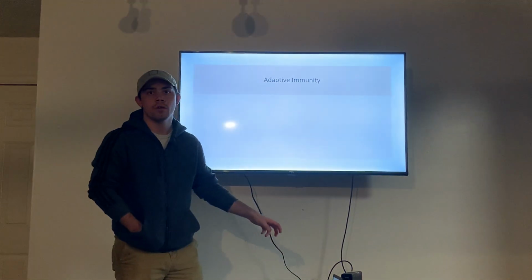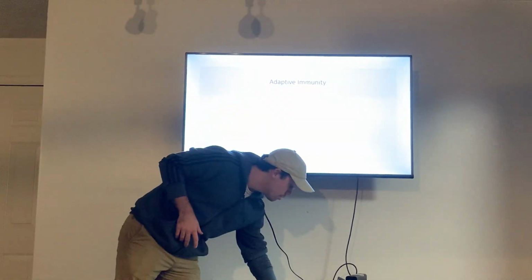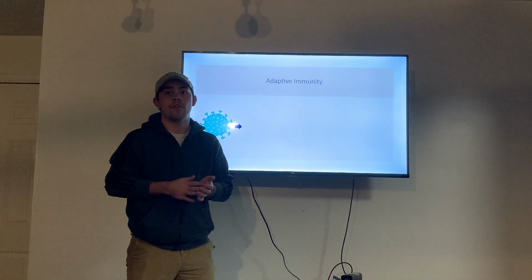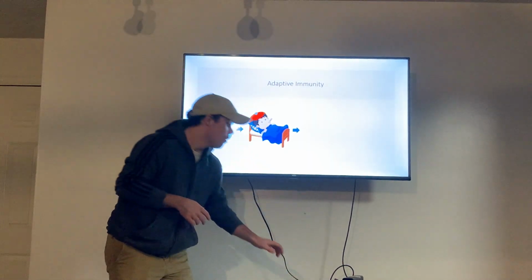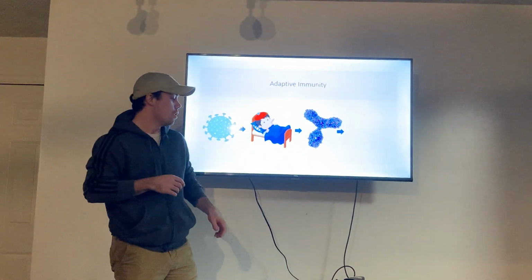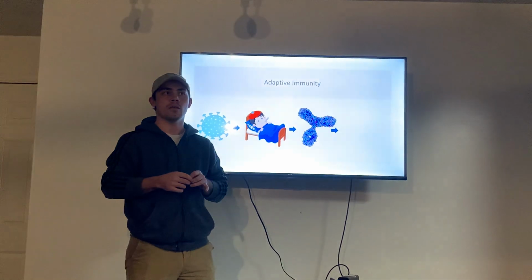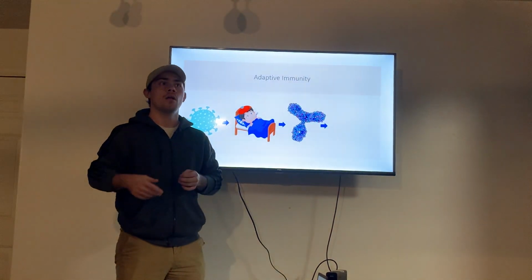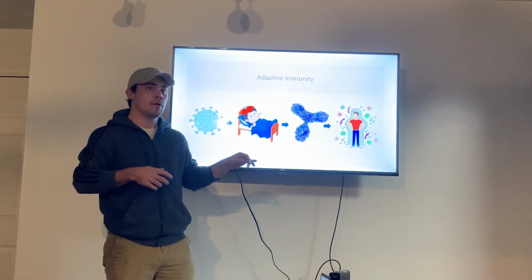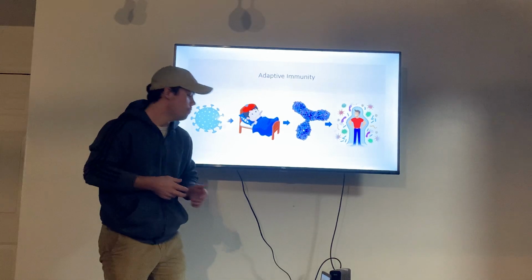So first, I'm going to be talking about adaptive immunity, just to give us a baseline of how vaccinations work. Adaptive immunity starts with whatever infecting agent it is. In the case of COVID-19 or coronavirus, it's a virus. The virus infects you, you become infected, you get sick. Through the process of getting sick, your immune system will produce antibodies. Antibodies can recognize the infecting agent. So the next time a virus is introduced to your body, the antibodies are already there, presented by B cells, and they recognize the virus, and you don't become infected the second time.